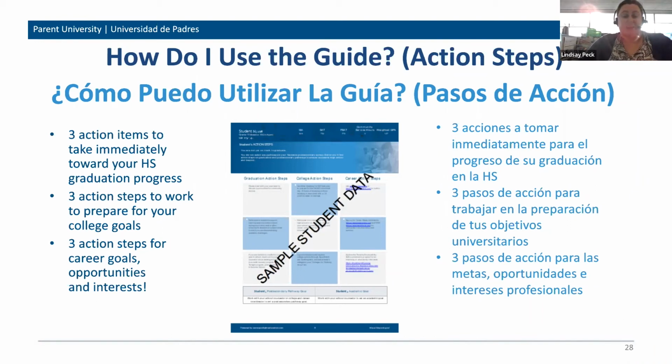There's also 3 action steps to work towards to prepare for college goals. That might be something to check in with your student about, to say, hey, these action steps are suggested. If you're planning on going to college, then you might want to think about doing these things in the time frame that it suggests. And then there are 3 action steps for career goals and opportunities and interests in case a student is thinking about going directly into the career world after their graduation from high school.